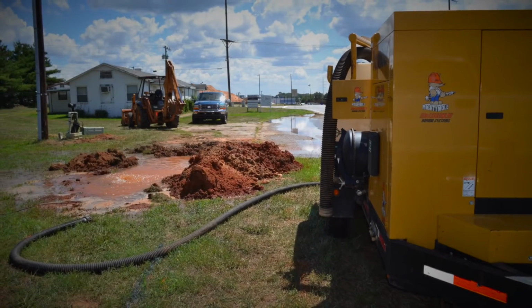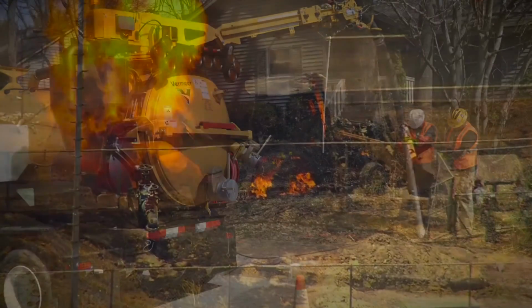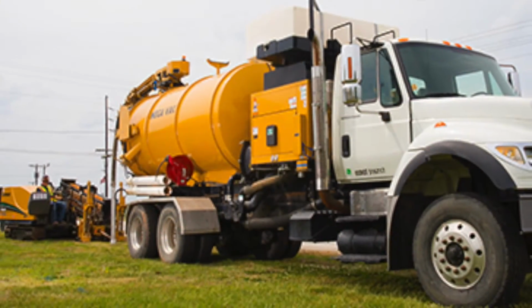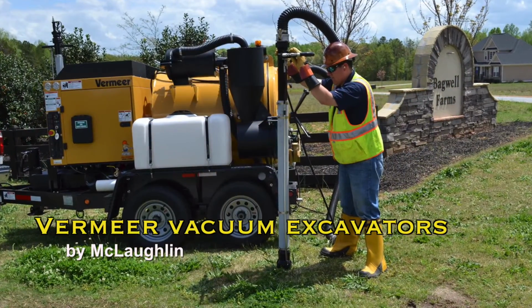Have you ever experienced the ramifications associated with unexpectedly damaging a third-party utility? Vacuum excavation offers a safe, surgical, and productive method for excavations in congested areas of underground infrastructure. This makes Vermeer vacuum excavators built by McLaughlin one of the most utilized pieces of equipment in your fleet.